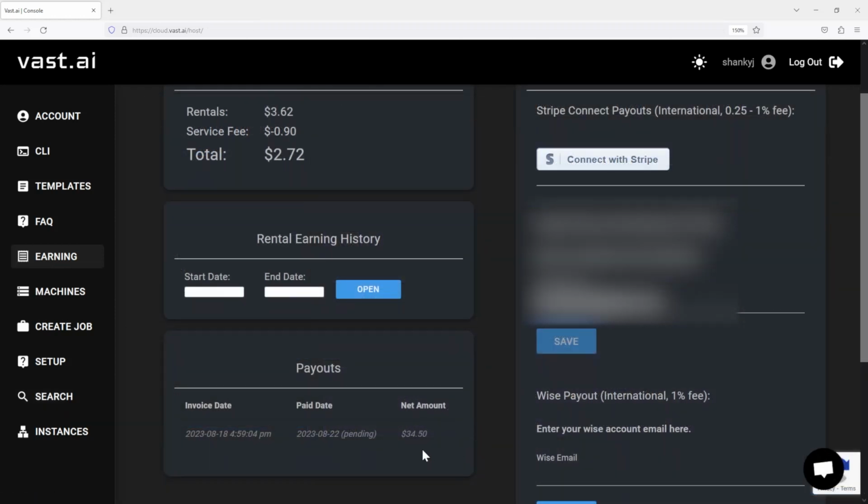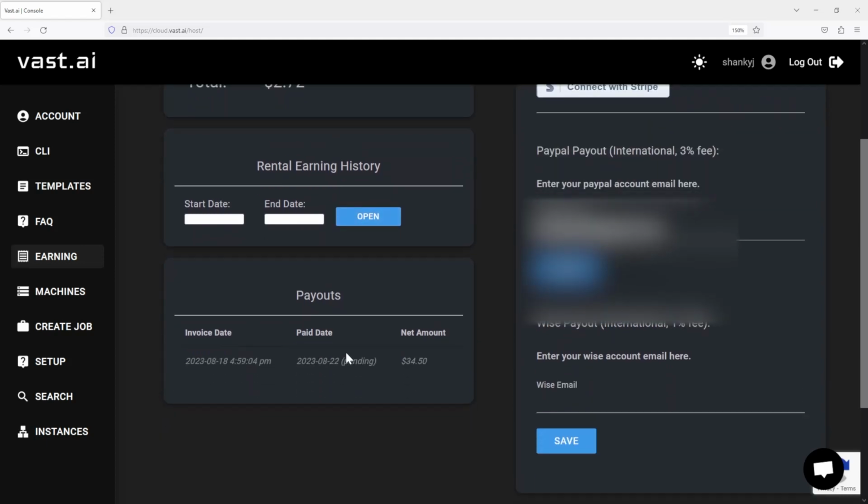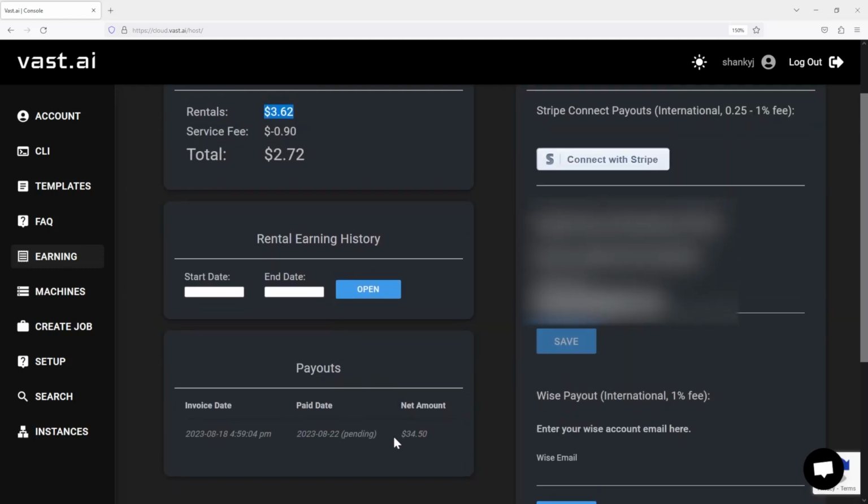You can see right here that I have a pending payment of $34.50, but that is after the 25% from Vast AI. So it was more like $40. It's going to be around $41. And as you can see, I have $3.62. It sucks that they take their cut out and I can't see that. But Vast AI does take 25%. So roughly if I had $40, that means I get like $30 essentially, right? So I had like 42 and change.